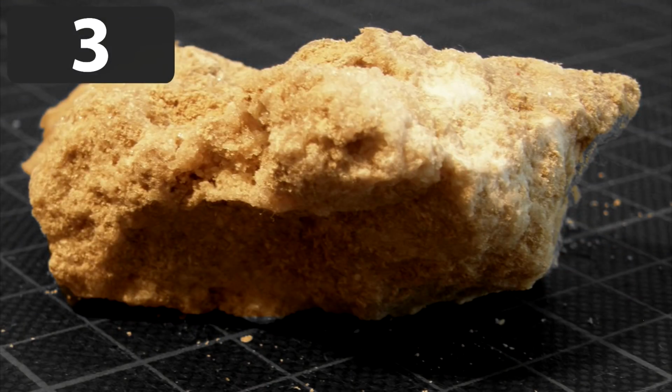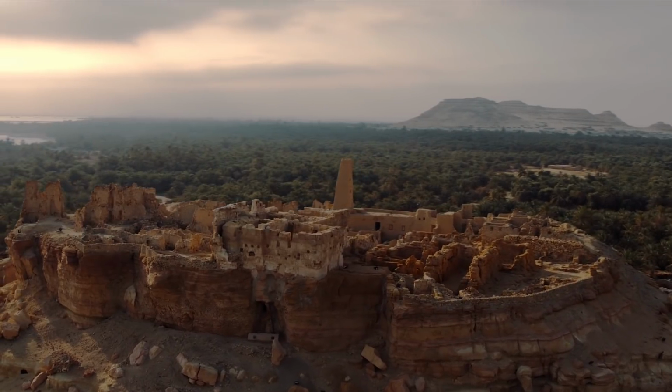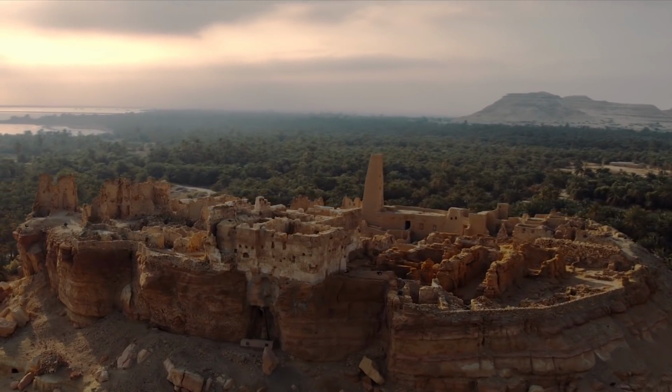Siwa is an oasis located in the deserts of Egypt. In ancient times, people built a whole town out of a special mud called karshif. Karshif is a local mud native only to the oasis of Siwa. Its high salt concentration makes it the perfect building material.